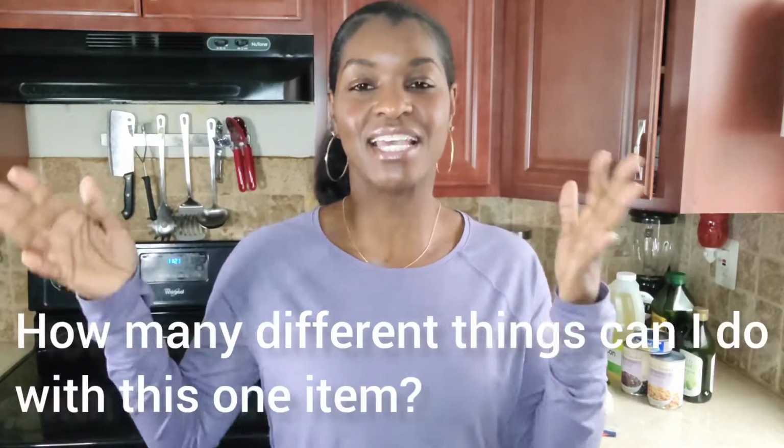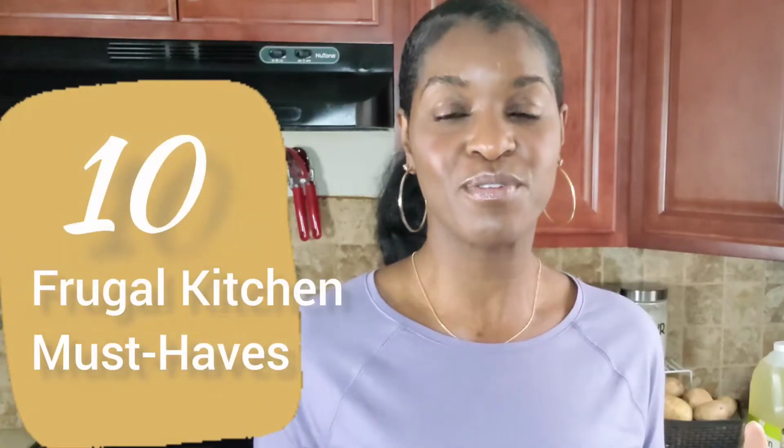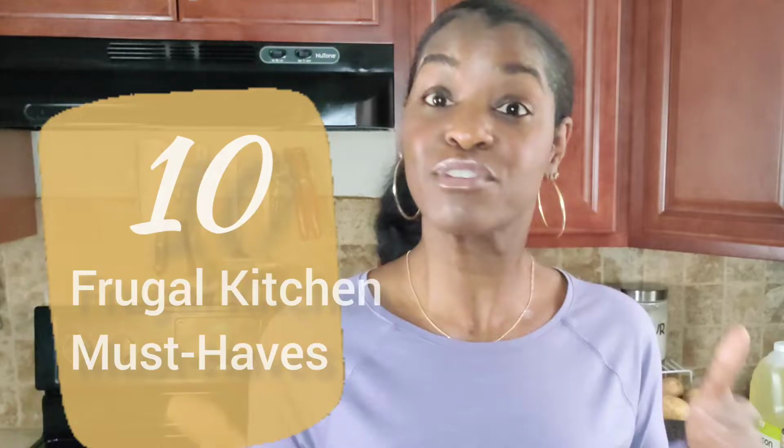Y'all know, as a frugal woman or a frugal gal, when it comes to food, the first question that's always coming to my mind is how many different things can I do with this one item? I want to know, is it multi-purpose? Because that means I'm getting the most for my money. There are specific ones that are very multi-purpose, but not only multi-purpose, they are cheap. And so I'm going to show you my top 10 different foods that are absolute must-haves in my kitchen.